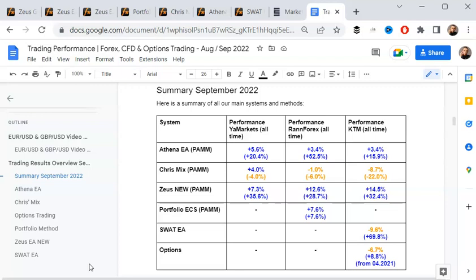Now, first of all, some news about SWAT EA. We have been trading this for 1 year and 7.5 months, so almost 20 months in total. It has gained about 65-70% profit, so that's good news. That said, last month was almost negative 10%.